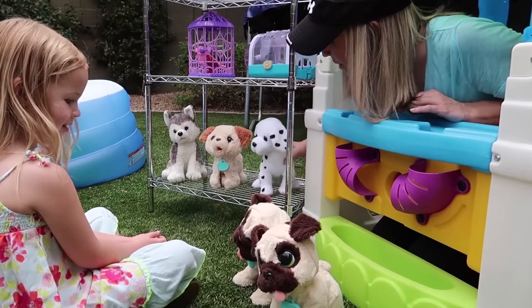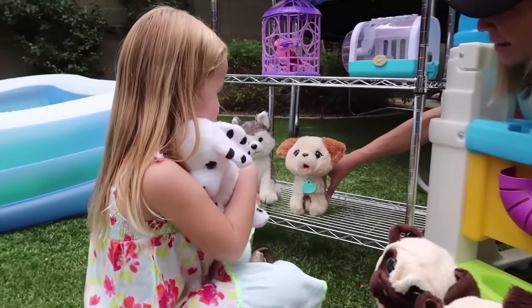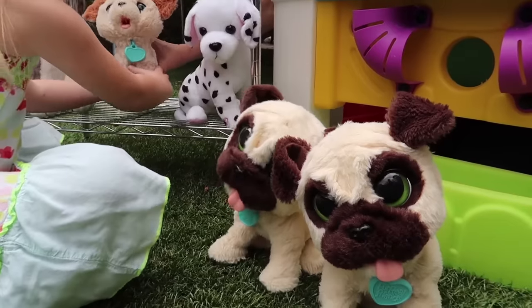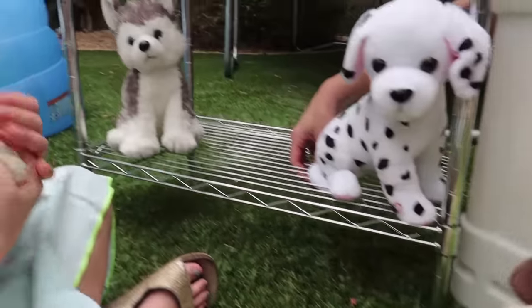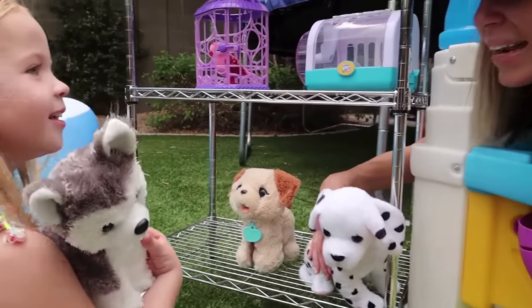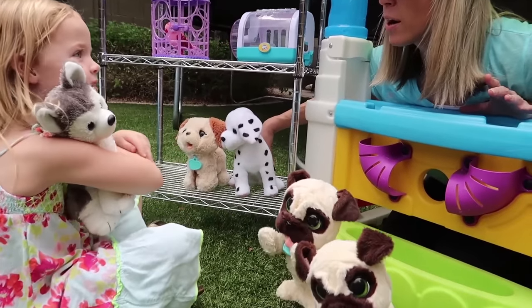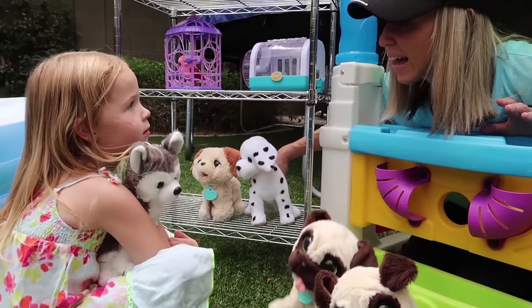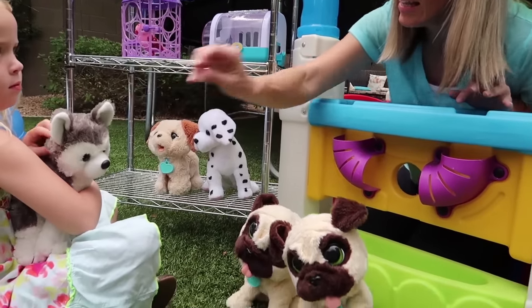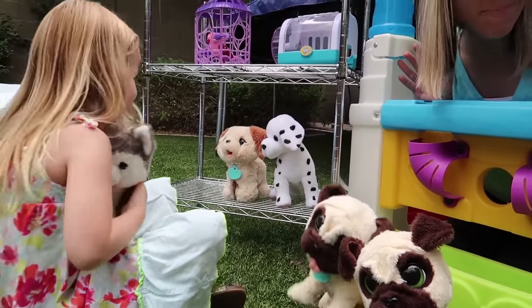Now, we also have this sweet little Dalmatian over here. This is named Spot. And this cute one, do you know what this one's name is? What do you think? Rosie. Rosie. I like that name. That is the dog's name. Is this a husky? That is a husky. Do you love huskies? Yes, he used to. His mommy and daddy were sled pullers. They pulled sleds in Alaska. But this is just a brand new puppy. And his name is Cuddly.